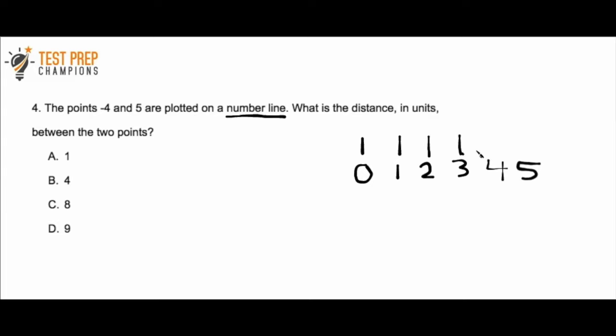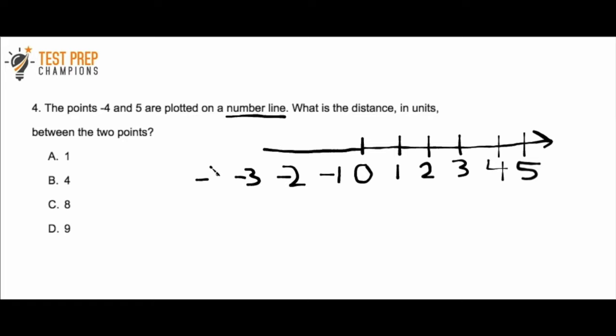But each of these numbers are points on our number line, really, right? So we've got 0 through 5, and I'm going to draw an arrow here because we really could keep writing numbers out all the way up until forever, right? But there's not really a reason to, because it says the points -4 and 5 are plotted on the number line. So now we have to go the opposite way. So here's 0, so now we would have -1 and -2 and then -3, and I'm just making a little bit more space here because I've got to fit those negative signs in.